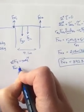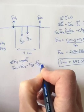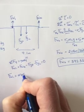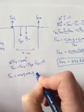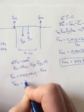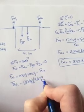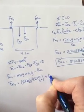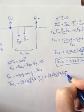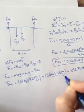So it'll be Fn1 plus Fn2 minus Fg of the person minus Fg of the ladder equals 0. And so you're looking for Fn1, so it'll be m of the person g plus m of the ladder g minus the Fn2 you just found. So Fn1 will equal, the mass of the person was 87 kilograms, 9.81 meters per second squared, plus the mass of the ladder was 3.6 kilograms times 9.81 meters per second squared, minus this 392.352 newtons we just found.